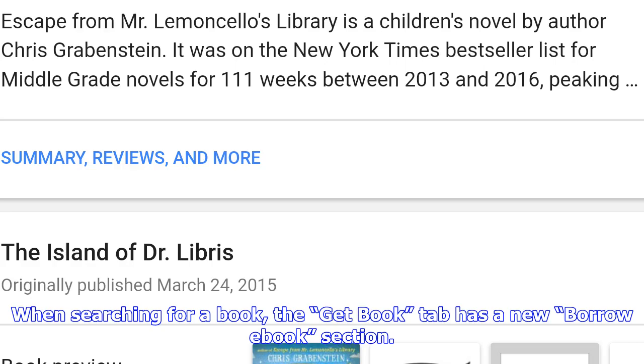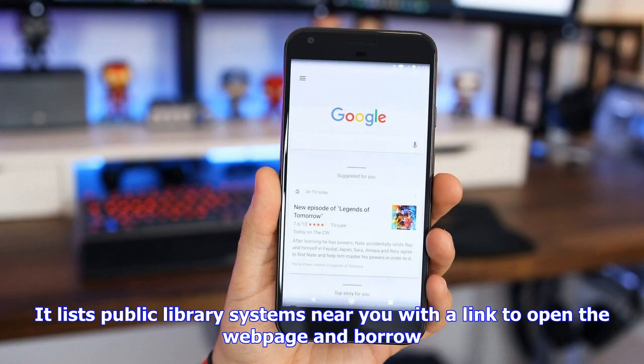There also appears to be a new design for book preview on mobile that features a carousel of pages, including the cover, title page, and the first 30 or so pages. On the web, it's just a simple link to preview.